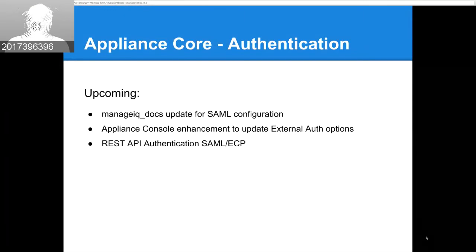And the last part, which work we started, is to enable the REST API to authenticate with SAML using the enhanced client profile. So right now, it's only the local admin. So obviously, REST API will not work with SAML, which means also the self-service UI will not. So once we enable that, that should be the next steps. That's it for authentication. Next slide, please.